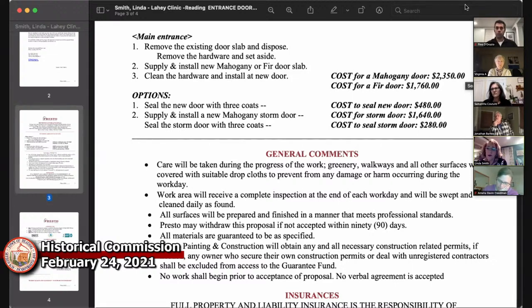The side lights and the top of it have already been replaced, part of the original approval that we received. Okay. So that's all been replaced in cedar. So this is just the actual door. But I can certainly ask them to send over something.